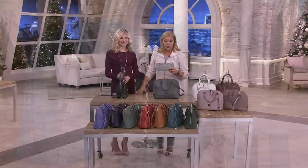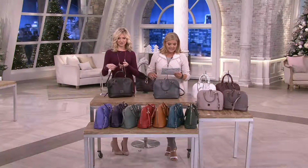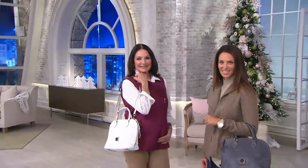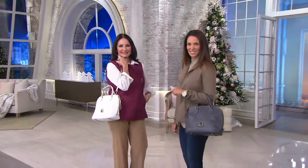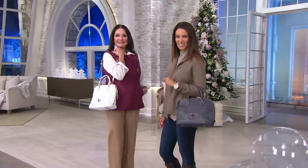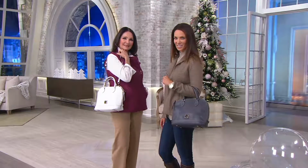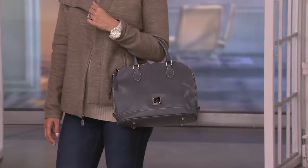That strap will be 13.5 to 16.5 inches. It weighs 1 pound, 7 ounces, so this is one of the lightest bags that we have. 11 3/4 wide, 10 inches high, 5 inches in diameter, with a 4.5-inch handle. Those are the double handles, 4.5 inches. It's easy to get into.